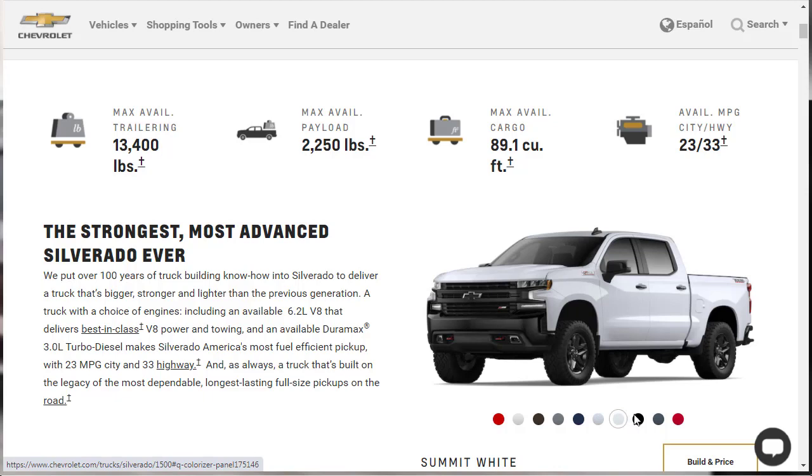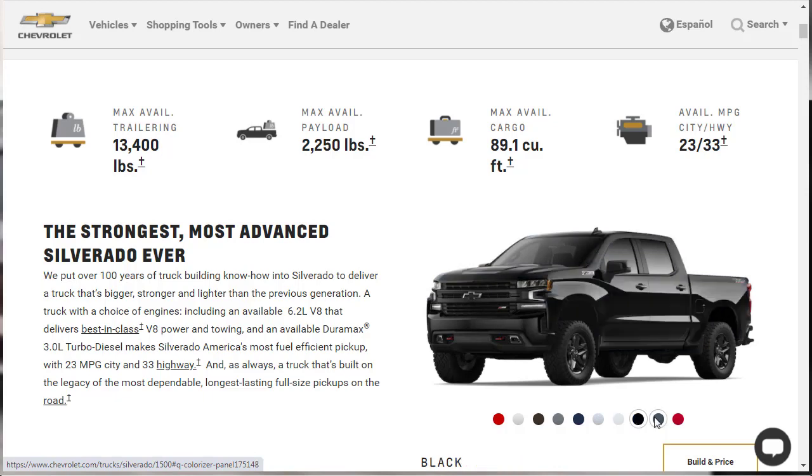The colors are all cool. Summit white, black, shadow gray, and Cajun red. So you've got two shades of red, and then you've got that Havana brown. So all the colors are cool. I could probably leave the Havana brown though.